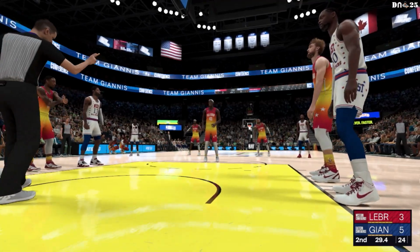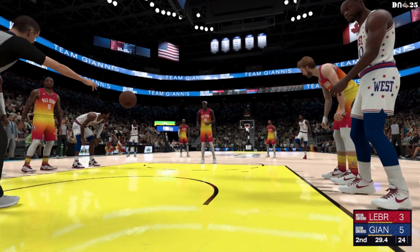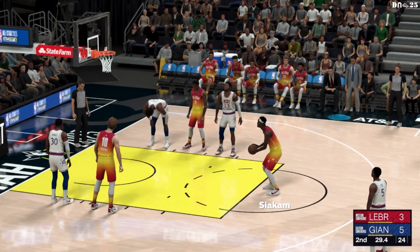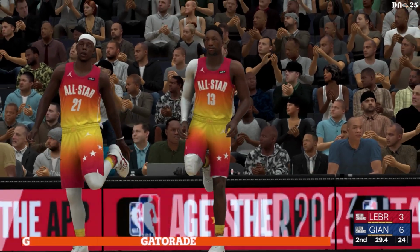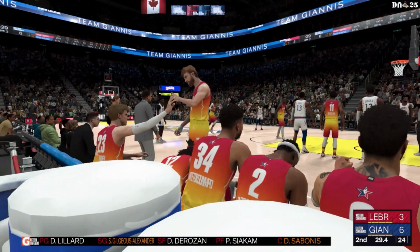Two shots. And the first one drops. A big man who can score, rebound, and pass. This is why Siakam has become a huge piece of this team.